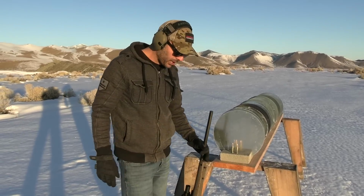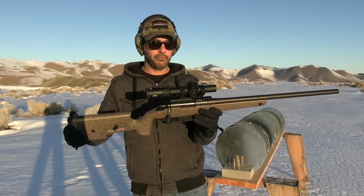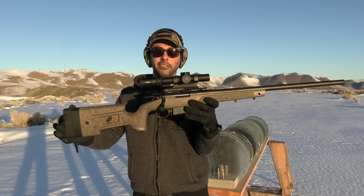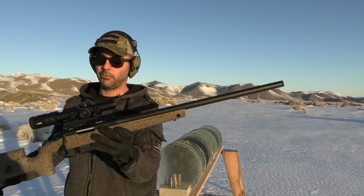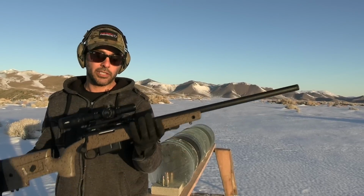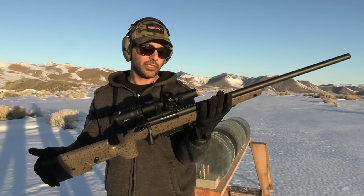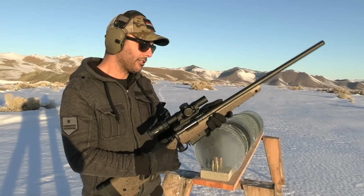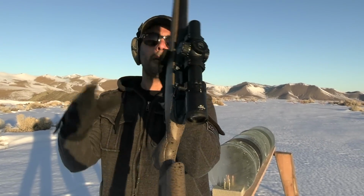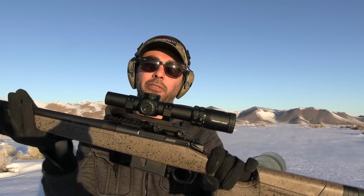For the 6.5 PRC, I'm using a bolt action. This is my first Bergara. Am I saying it right? Bergara, yeah. I've heard a lot of good things about this. This is not the new carbon fiber barrel one. It is a little on the heavier side, but I love everything about it so far. The furniture, the stock, the bolt on it, super smooth. So we'll try it out. I'm using Primary Arms optics on this. I'm not shooting super long distance, so this is perfect for close combat.